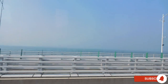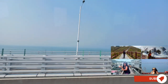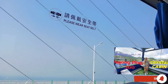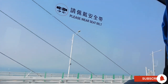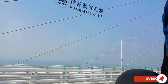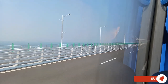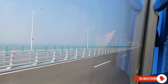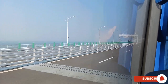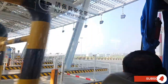The Zhuhai Macau Bridge is very much visible when I visited Tai O Fishing Village. You can also watch the Ngong Ping Crystal Cabin and standard cabin wherein you are overlooking this bridge. You can watch those other vlogs on my playlist Hong Kong Tourist Spot or Hong Kong Orange Line.